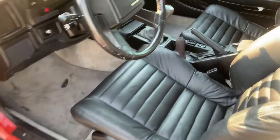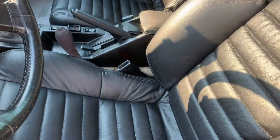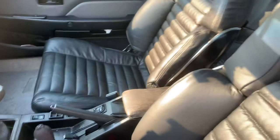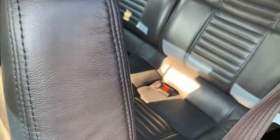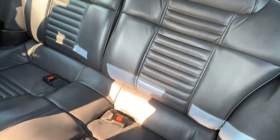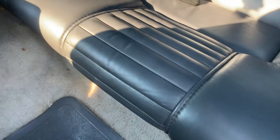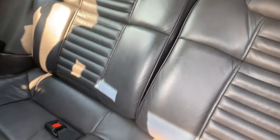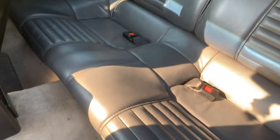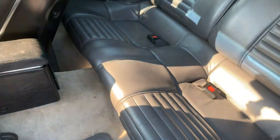I recently replaced the front driver and passenger seat with black leather. I might do the back seats. Still look nice. Good condition. If I don't change the leather, I probably dye it black.